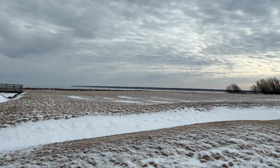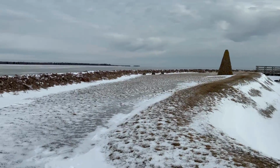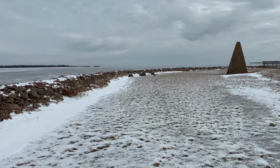And if you look across the other side of the water there, that should be where Tidnish is, where we were at a couple weeks ago, activating the park out there, the provincial park in Nova Scotia. And yeah, so at one time there was a fort here.